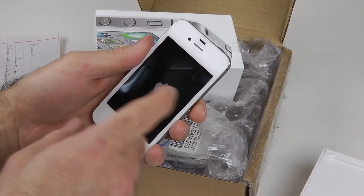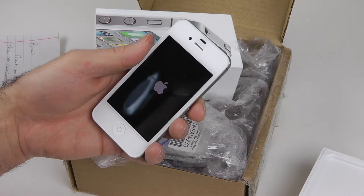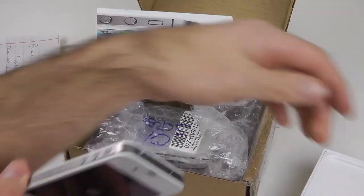Sorry about that, I was just out of frame. Using a different camera tonight with the wireless mic. I'm using my production camera from work, yada, yada, yada, all that stuff.